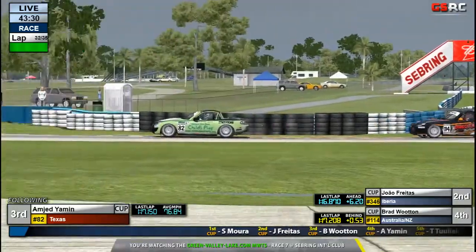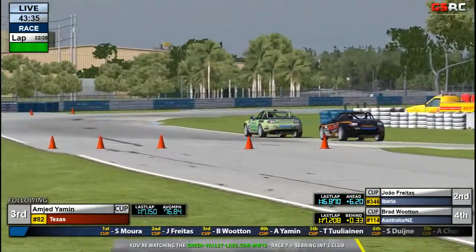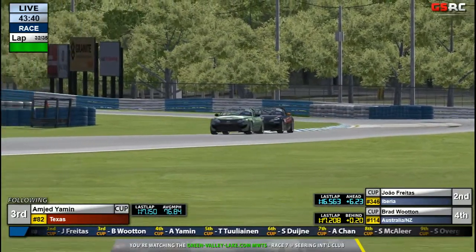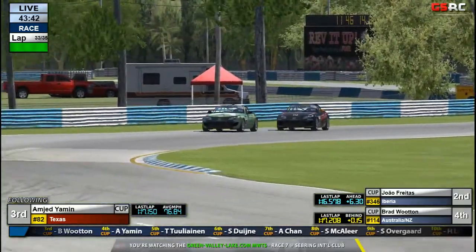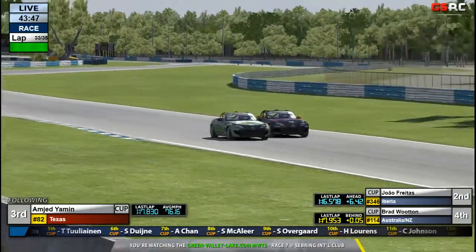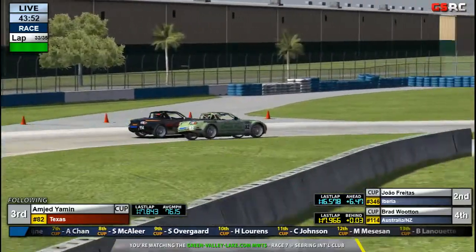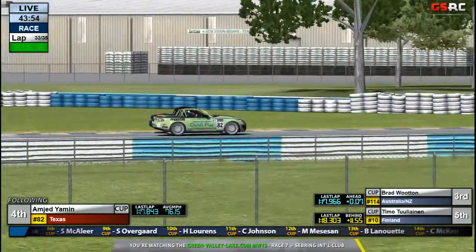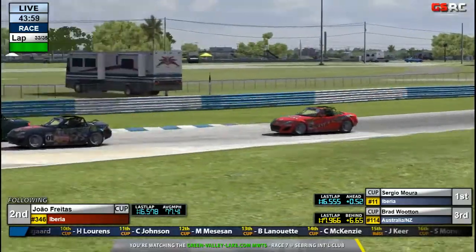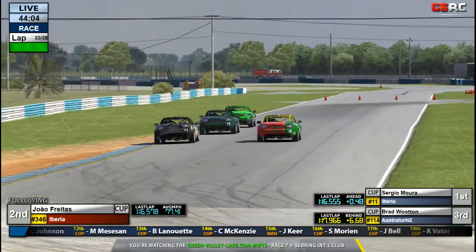Sergio Mora and Yao Freitas are both still going at it pretty strong, so we have these great battles going on at the front. Richard, they've been going on for a while now. Let's see what you're focusing on. Okay, well, I'm on that battle with Freitas and Mora. They've got a couple of slower cars. We see Craig McKenzie and Benjamin Lanowit in front of them. Sergio Mora has to negotiate these two guys. They come to the fast sweeper. Yao Freitas keeping a watching brief. Sergio goes to the inside. He's past Lanowit. Freitas does pass Lanowit safely as well.